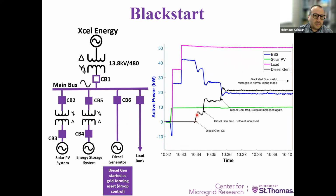So the generator kicks in, we increase the set point once and twice to get to a point where the ESS and the diesel are almost sharing power equally in island mode. And since everything is stable and nice, no spikes, we say that black start is successful and we move the microgrid to normal island mode.